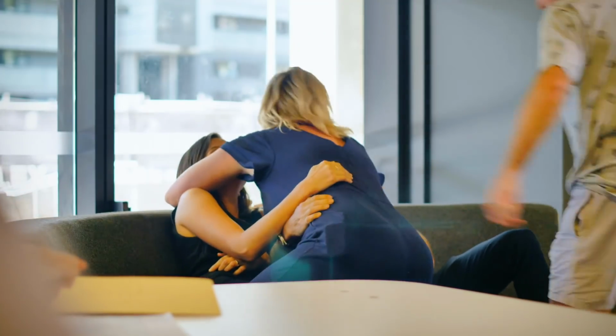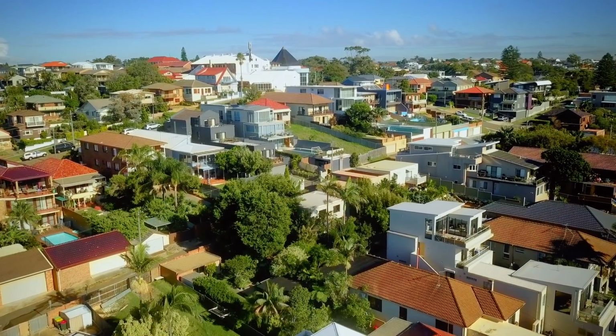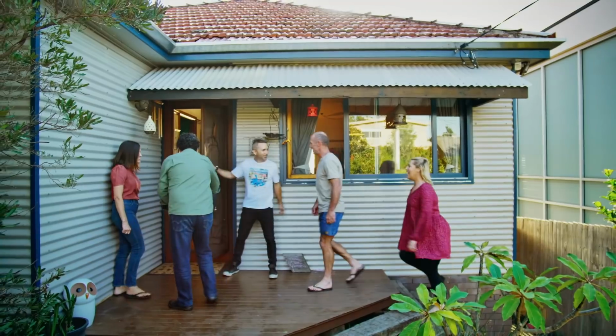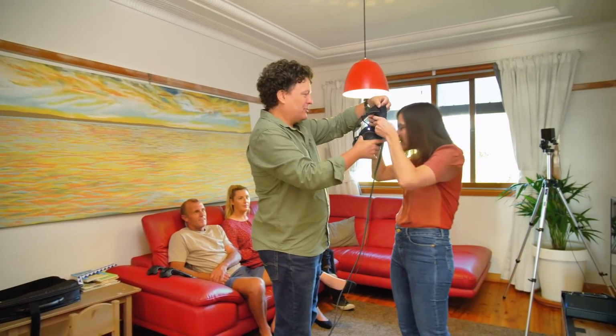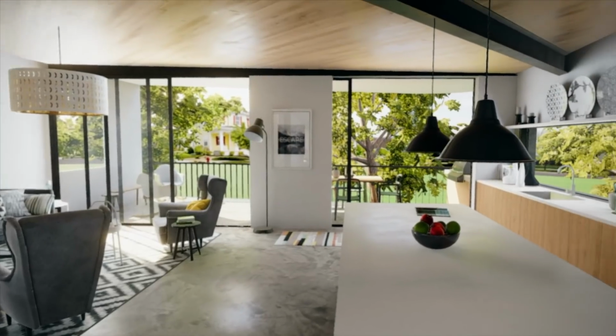Well, there you have it. Team Rebuild prevailed. This time. We're back at Stephen and Alison's house to present to them a very special treat. The winning team's design has been developed into virtual reality, and we're here to show the family exactly what the house will look and feel like as they walk through the finished design.